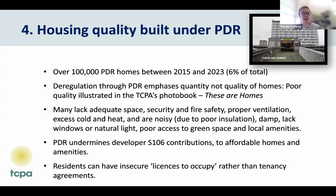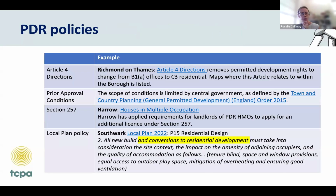And on the next slide, to give some examples in the guide of policy responses that different authorities have been using in relation to the quality of permitted development rights. We know that there are very limited levers, but they include Article 4 directions, prior approval conditions, Section 257 of the Housing Act on houses of multiple occupation, and some examples of local plan policies that talk about design quality expectations through permitted development.